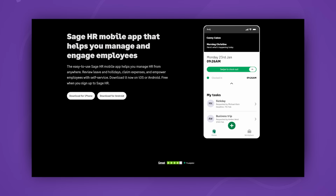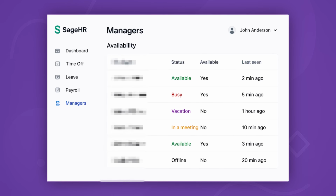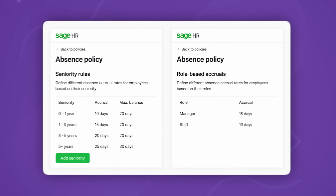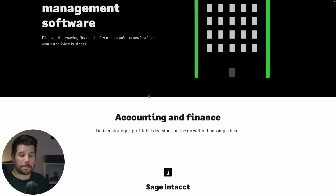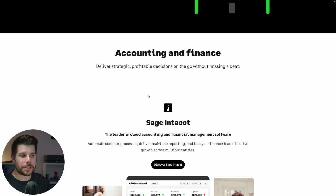With it, employees can request leave through the app, have their balances update automatically, and managers still get their dashboards to show availability in real time. You can also build custom policies, so things like seniority rules or role-based accruals. It's flexible without being too overwhelming, which makes it great for teams who want something a bit more lightweight than Bamboo HR, but still need more than just a basic PTO tracker.